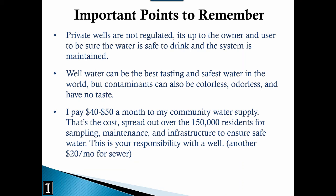I know someone asked about the advantages and disadvantages of a community water system versus a private well. I grew up on an old dug well that wasn't safe, but now I live in a community of about 150,000, and I pay $40 to $50 a month so that I know the water coming out of my tap is safe. That's my water bill, and it's not really for the water. It's for the maintenance, for all the lines. It's for the folks who run the water system and treat the water if it needs to be treated.